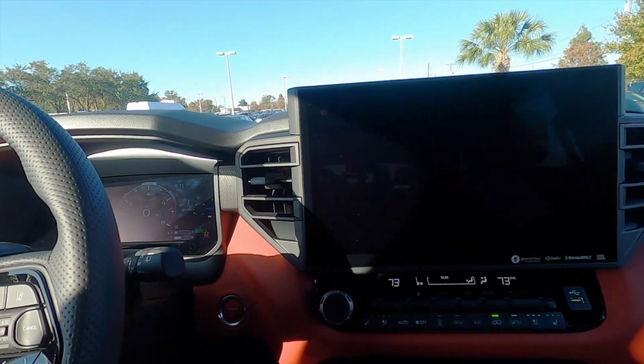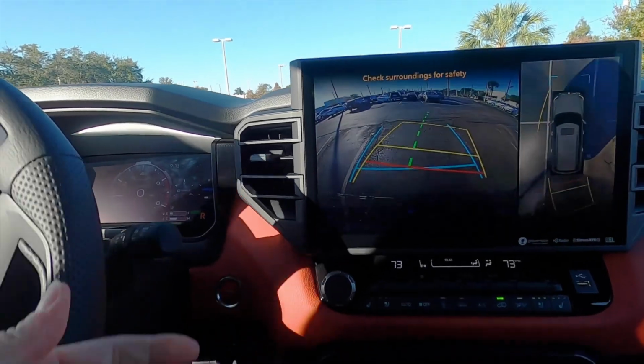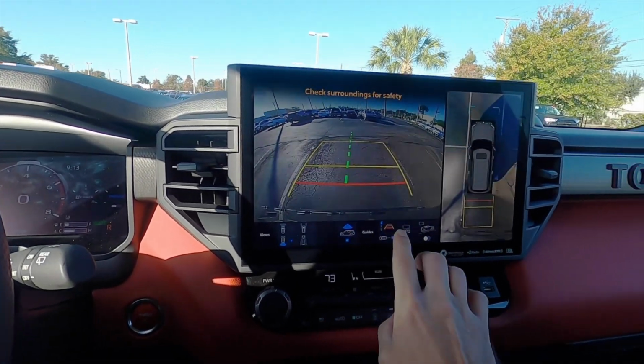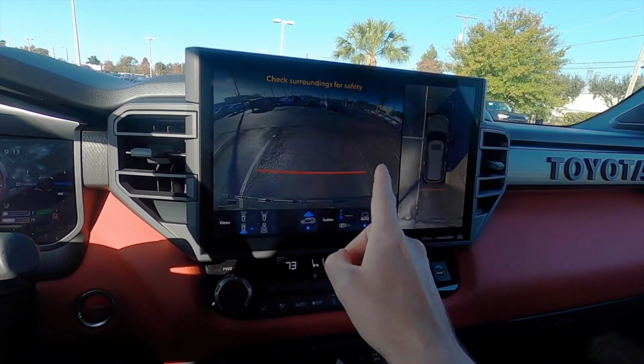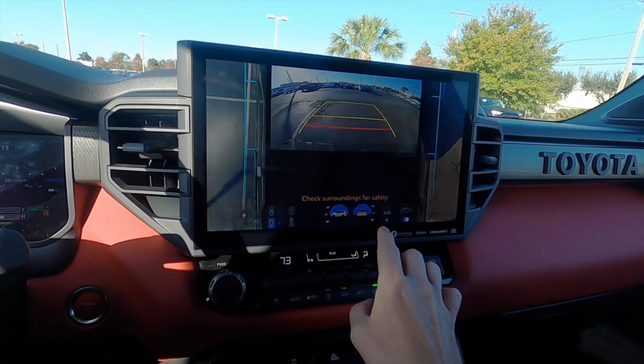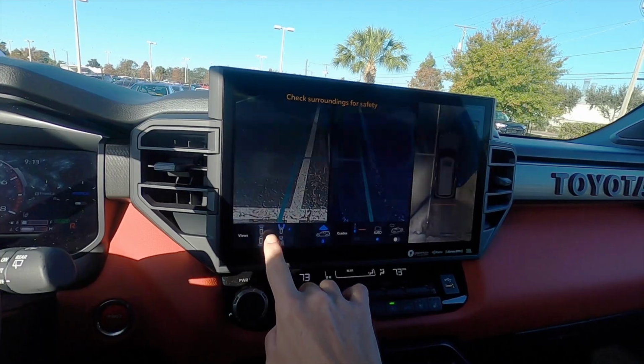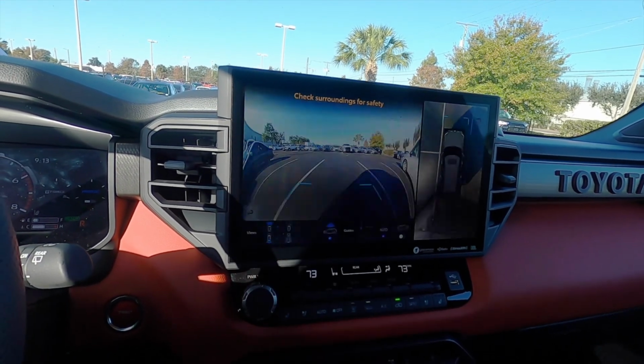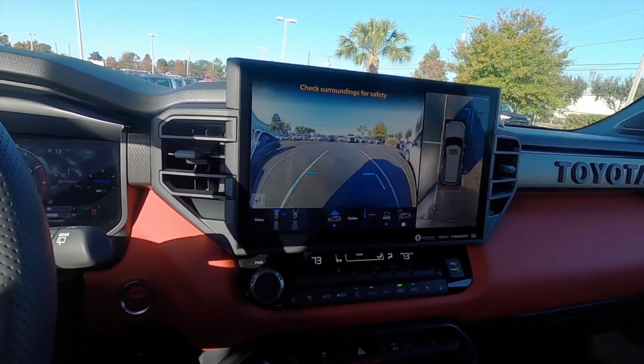Put it into reverse, and we have a reverse camera with full trajectory for the front and the rear. You can also change different layouts for the camera, plus turning on and off those lines. And you have a lot of different camera angles, as you're noticing. And just simply push it back there.